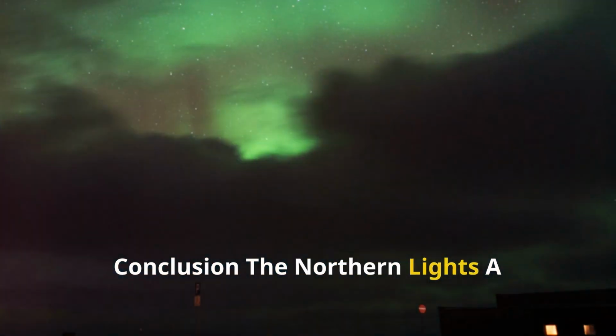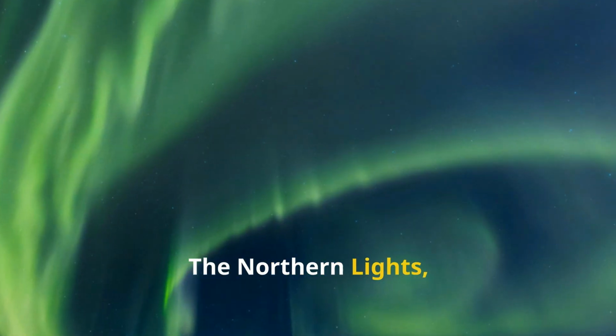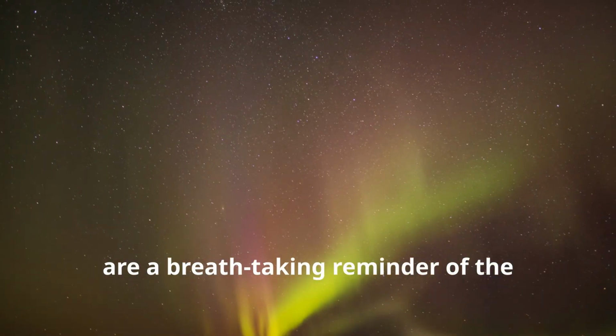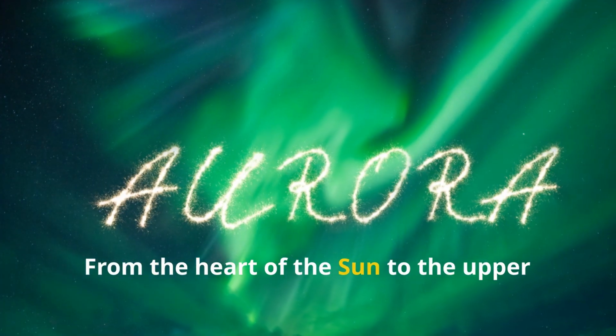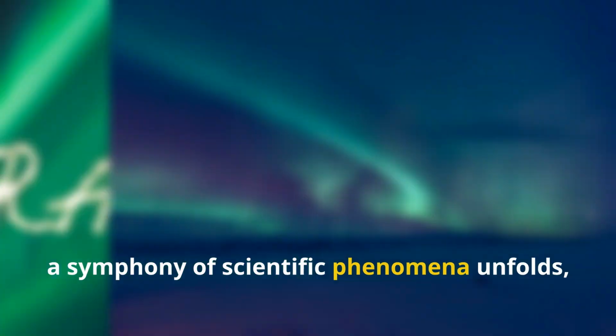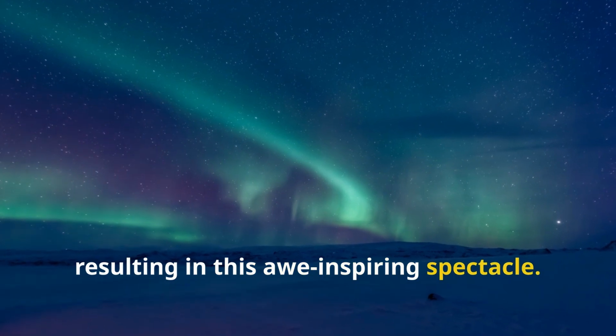Conclusion: The Northern Lights, a symphony of science and wonder. The Northern Lights, a celestial ballet of light and color, are a breathtaking reminder of the powerful forces at play in our universe. From the heart of the sun to the upper atmosphere of Earth, a symphony of scientific phenomena unfolds, resulting in this awe-inspiring spectacle.